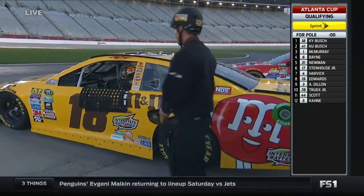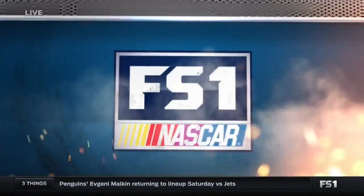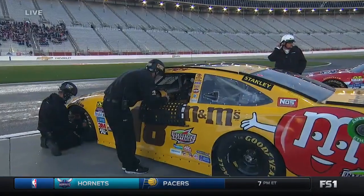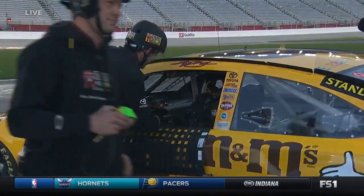Kyle Busch, Sprint Cup champion, has won the Coors Light pole. And here's the man he knocked off the top spot, older brother Kurt. I really didn't think anybody was going to beat Kurt. That was a heck of a lap. But, boy, Kyle, great job with that team.